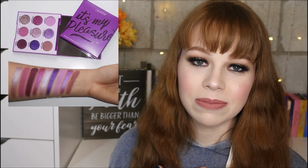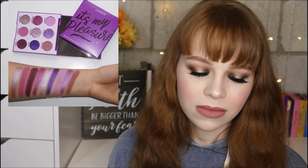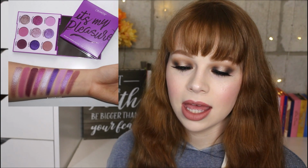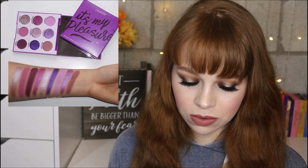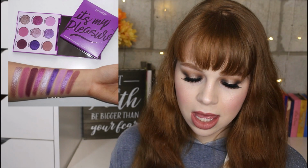The problem is I just don't love the Colourpop eyeshadow formula. I just have to accept it. I have some that I like and some that I don't, and I feel like it's kind of hit and miss for me. I got the pink palette and I was so excited about it, and I used it a few times, and I just felt like the quality wasn't enough for me to keep reaching for it. Therefore, I barely ever use it now, and even though it was only $12, it was still a waste of $12. So I just don't know. I feel like I don't need it, but it is really, really beautiful. I love the colors in here.